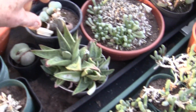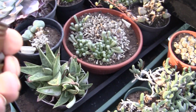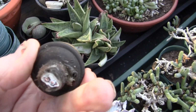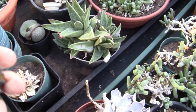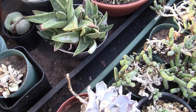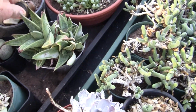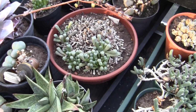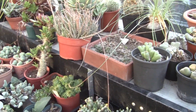No, I tell a lie, the old holder's there, but it shorted out inside and had to be replaced. Well, I think that's more or less it.